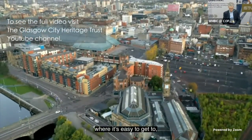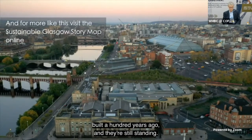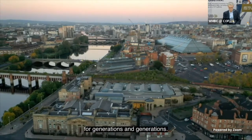is more important than building something new. These buildings were built 100 years ago and they're still standing. What does that tell you about sustainability? Let's build buildings that are going to last for generations and generations.